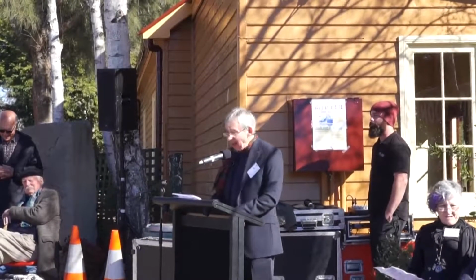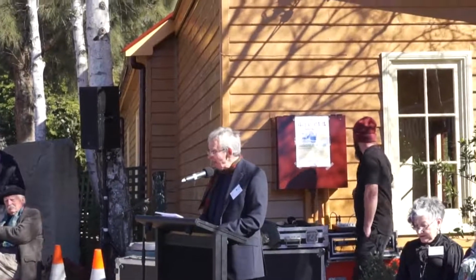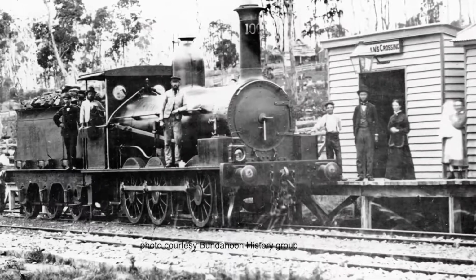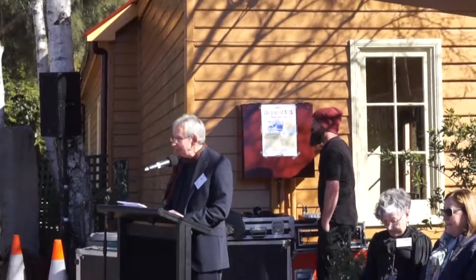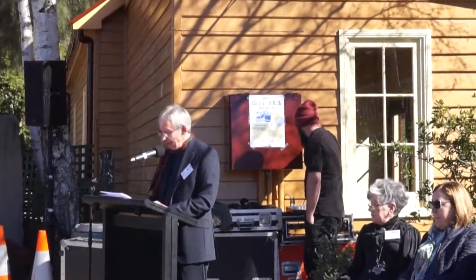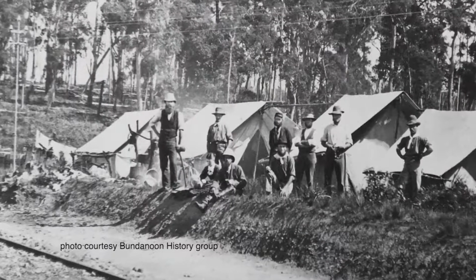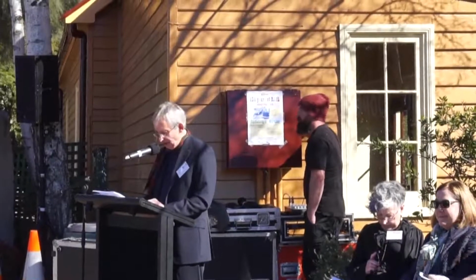So, 150 years ago, for the very first time ever, imagine a big steam train, burning black coal, belching loads of smelly old smoke, rumbled through Bundanoon here on its way from Moss Vale to Marulan. It was an amazing event, an amazing feat of engineering. Imagine if we had to build that railway today by hand with only picks and shovels through the bush. No easy task. But the building of the railway transformed things in the Southern Highlands.